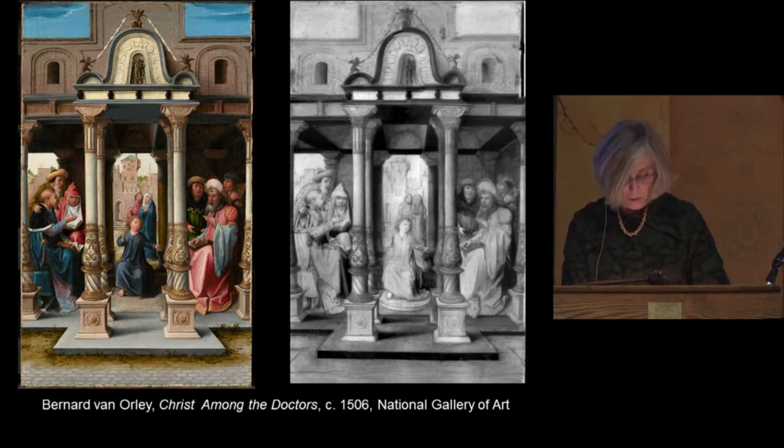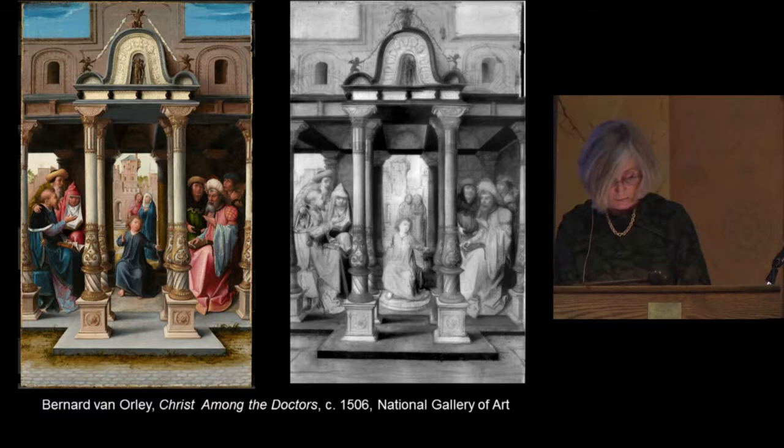Here you see a panel painting from around 1500 by the Netherlandish painter Bernard van Orley and its infrared reflectogram assembly. Infrared reflectography shows many changes from first sketch to final paint layer. In the undersketch, done with black ink on a white ground, the young Christ stands on a circular raised platform that was eventually painted out.